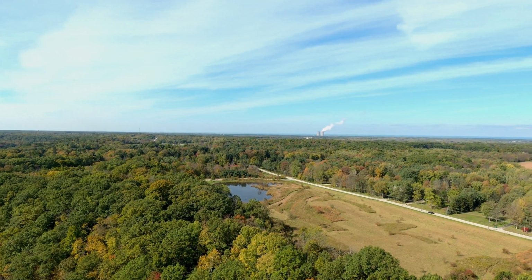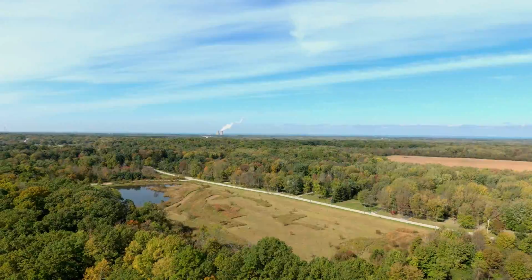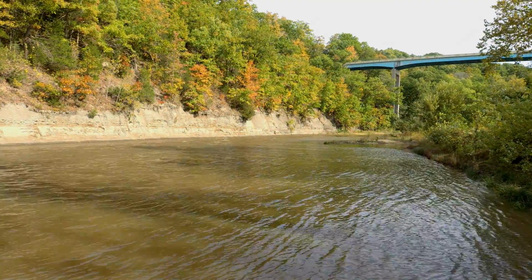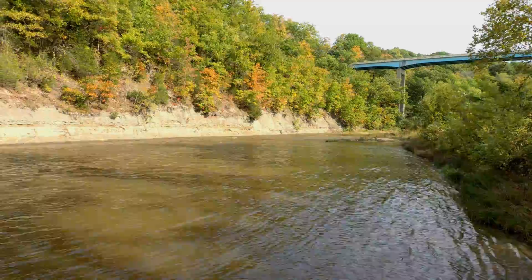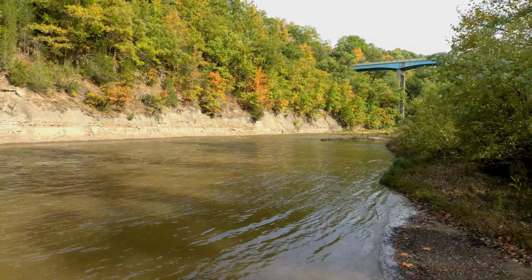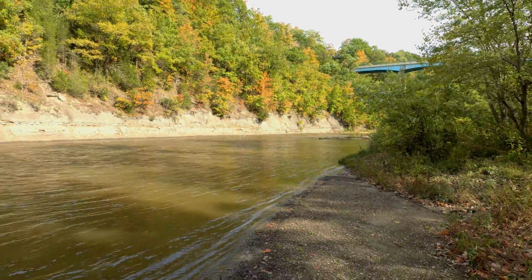In the distance there is also the Perry Nuclear Power Plant, probably 10 to 12 miles away as the crow flies from this particular distance. We drop back down now to the river level, and we're going to back up here and land on our landing pad. We just wanted to get a flight in here and show some of the scenery here in Northeast Ohio.